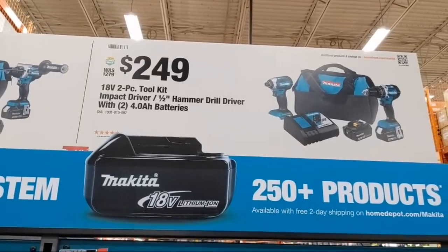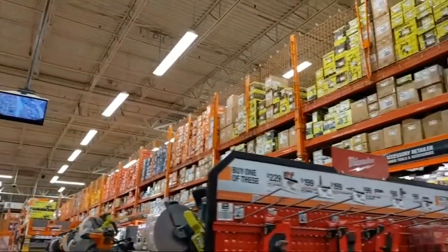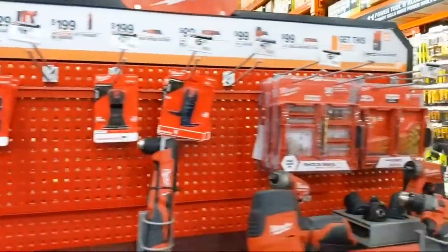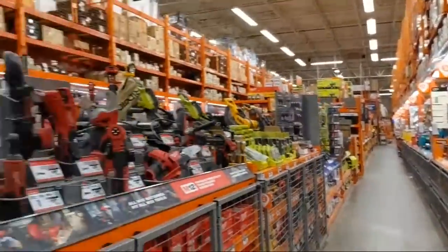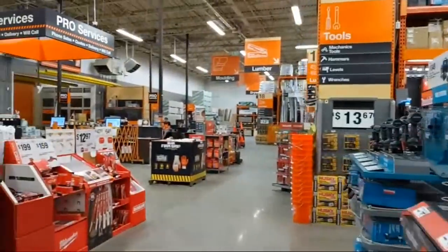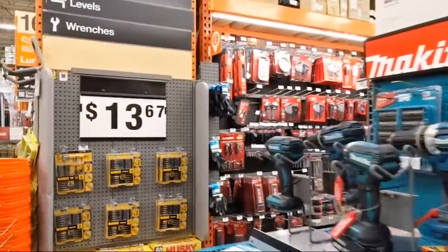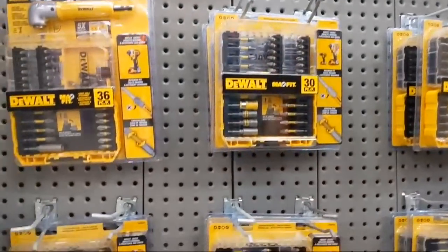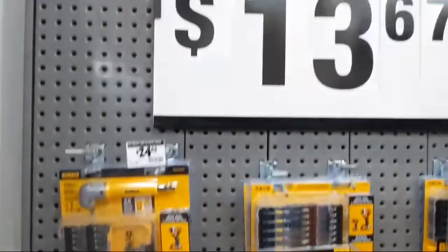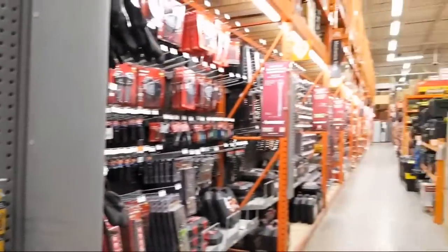So Wags Davison says, less and less DeWalt at the depot. So we'll come back to that, that was a pretty good question. I think that we kind of discussed this previously in previous videos and what was going on for tool deals and such. But you'll see here on the end cap, 1367, they have a 30-piece max fit bit set.